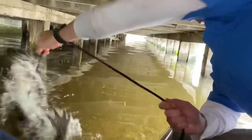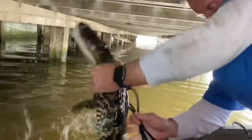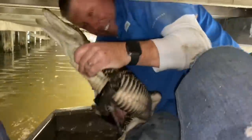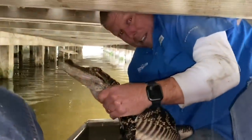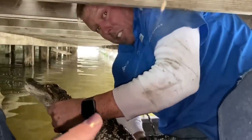You're gonna bring him in the boat? He's gonna bite us. Oh my God. You got him. Oh, are you serious? Got him. Hand him back. I got him. I love you, bro. Oh my gosh. Okay, now what? He's trying to bite me, so let's go ahead and come out.